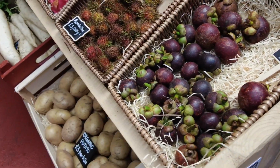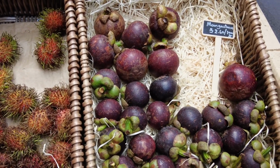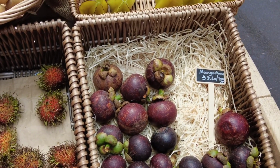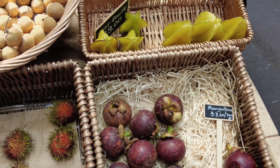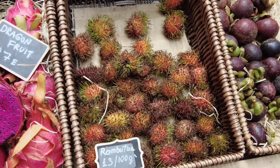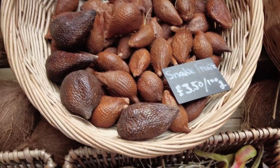And then here we have more weird things. This is a mango stem. Mango strip. Mango strip. Mango strand? Yeah, maybe mango strand. A star fruit up there. Throw it onto those, and some rambutan. And look at those snake fruits.